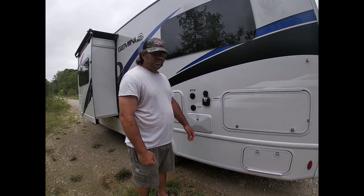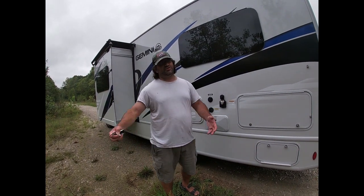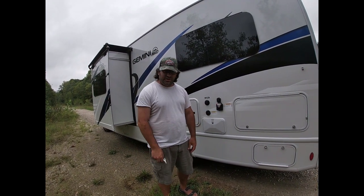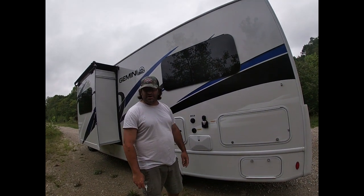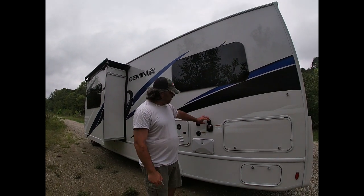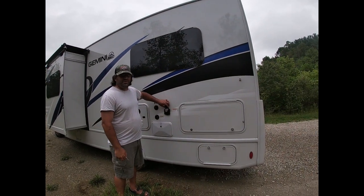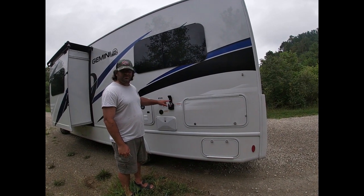Now, if you're the kind of person who would rather sit inside the camper instead of enjoying these great outdoors and you want to watch TV, one, you can get internet. I showed you the antenna up on top of the roof where you can access Amazon or whatever. But if you're in an area where you have access to cable TV, guess what? You have cable TV.